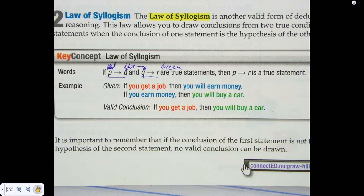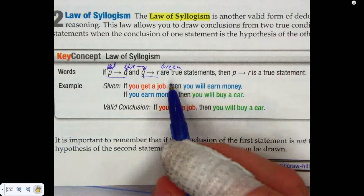Syllogism. That's how you say it. Syllogism. Law of syllogism. Okay?